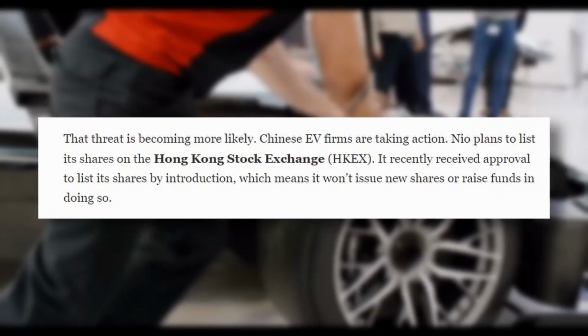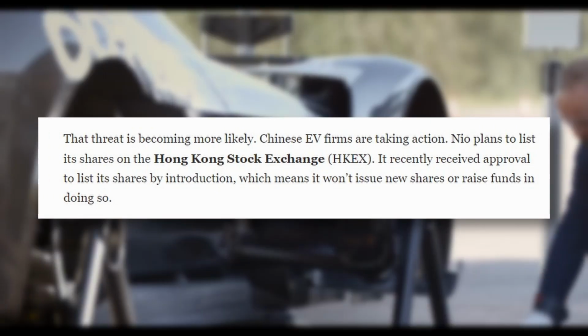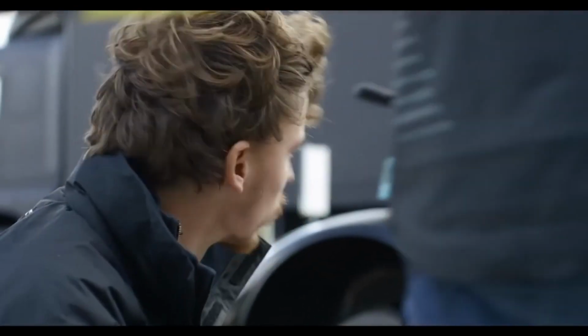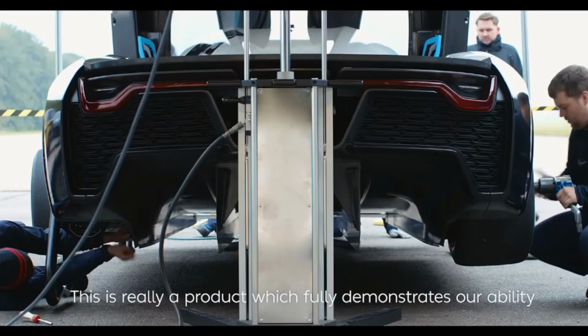And so with it being a persistent threat that they could be delisted at some point, they want to broaden where their investors are from so they're not just isolated to one country, to where they could possibly be delisted in the future at some point. So NIO plans to list their shares on the Hong Kong Stock Exchange on March 10th, which is tomorrow, at the time of posting this video, and they recently received approval to list their shares by introduction. This basically means that they won't have to issue any new shares or raise funds in order to do so. And both Li Auto and XPeng have also listed their shares in Hong Kong, and these companies are both EV manufacturers just like NIO, and they both originated from China as well.